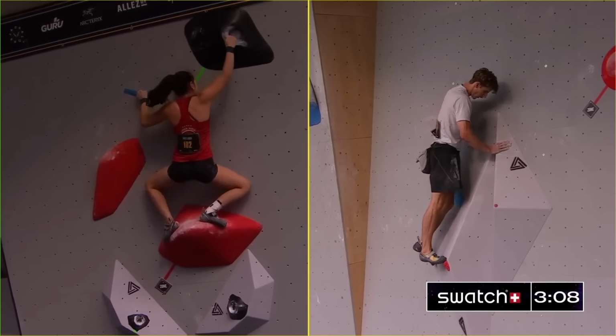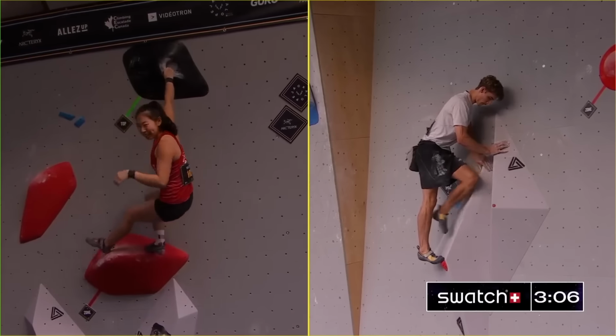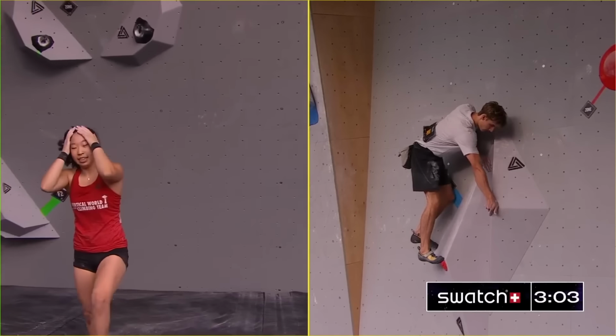But it is steeper, and it's a higher risk move. Chloe, no mistakes through the crimps. And that's control. That is good.